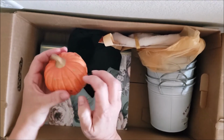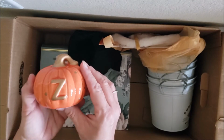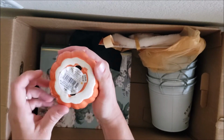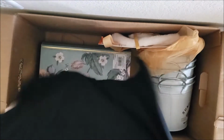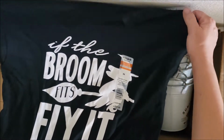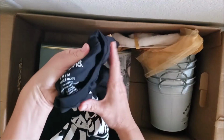A beautiful little ceramic pumpkin with gold polka dots. How beautiful. Oh, has a Z on it. That's okay. I would just turn it around like this because we don't have any Z's in our name. $5.99. A shirt. I got another one of these shirts. This one also says, if the broom fits, fly it. Retails $12.99, and it is an adult medium.